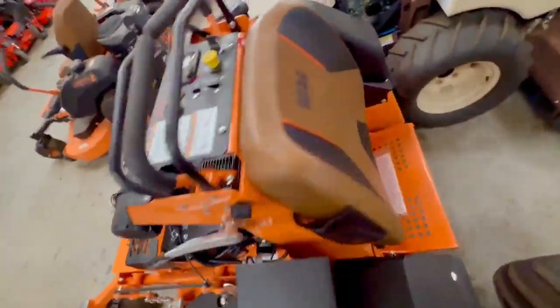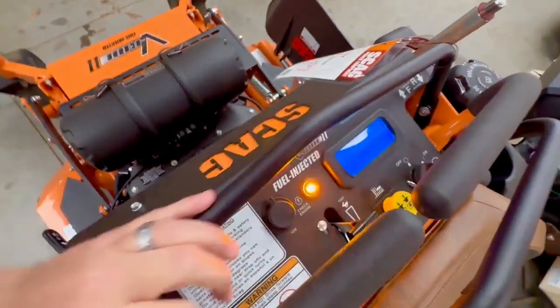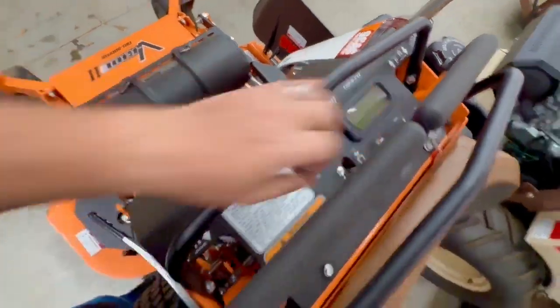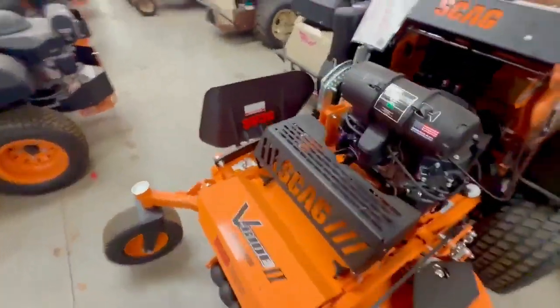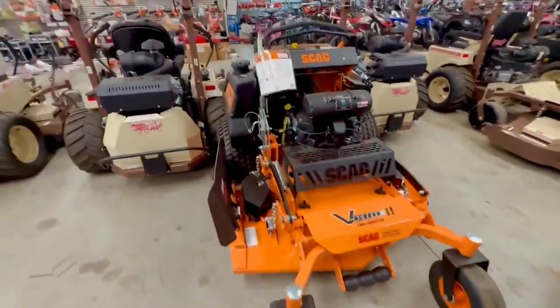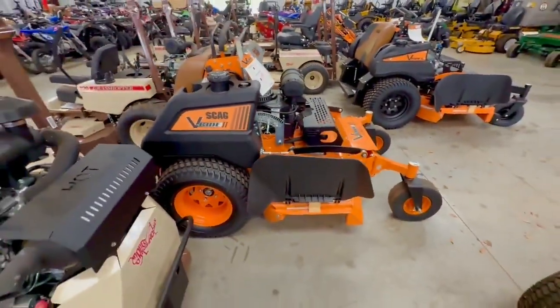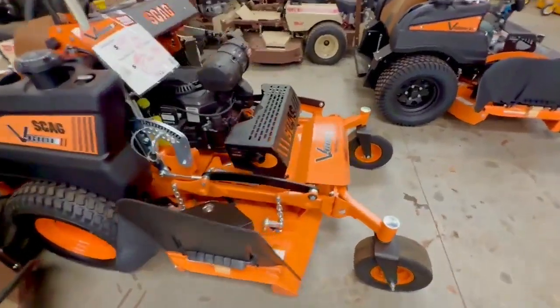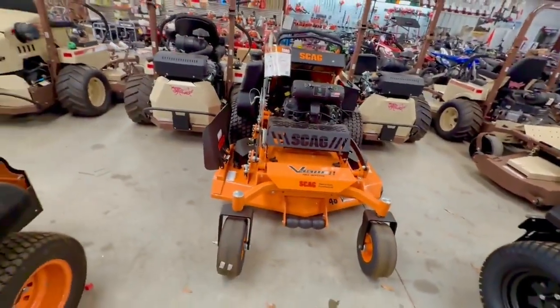So this is the cream de la cream for mowers. This is your V-Ride with the Velocity 2 deck. This is a cutting dude right here. I also got the 52-inch. It's $87.99. I got plenty of them in stock right now. We can ship anywhere in the United States using the Hot Shot company. So yeah, y'all get on board.